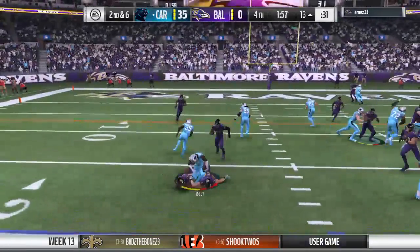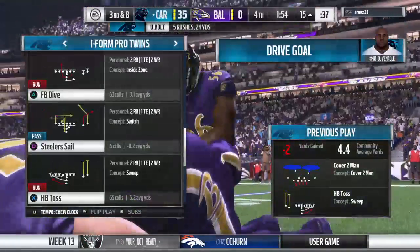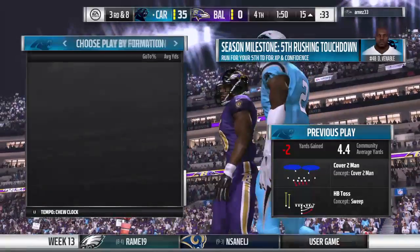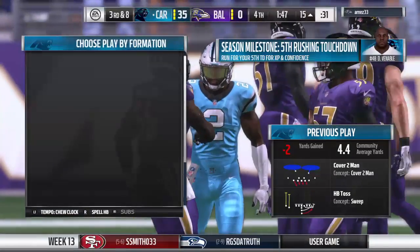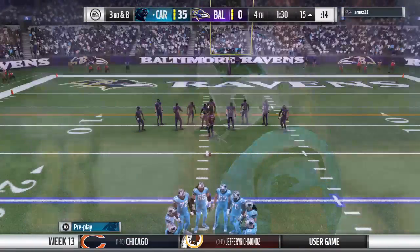Now they'll run it on the toss, and he is going to lose yardage here. It's a loss of 2, now 3rd down. Hey, a lot of points have been scored in this game, but what a nice play by the defense, stepping up on that one. Maybe they'll get things going in their direction after a play like that.